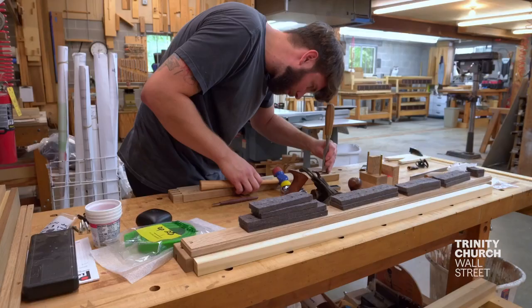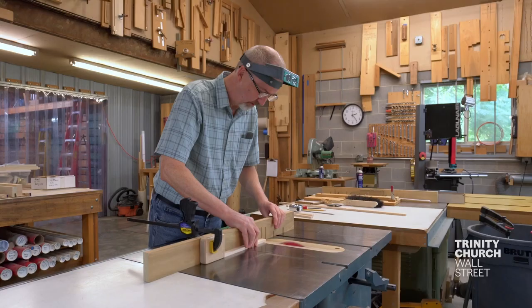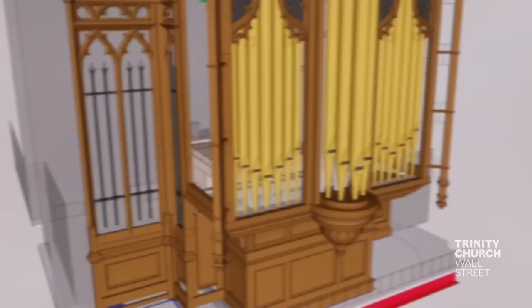Pipe organs have been built since before the time of Christ. It's really a medieval practice that has just made it into the modern ages. People who think in mechanical terms start to wonder, how do you do this? How do you build this stuff? And it's piece by piece by piece. There are thousands and thousands of holes that are drilled in this organ for Trinity.